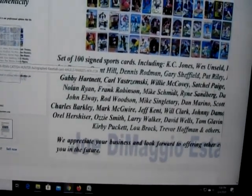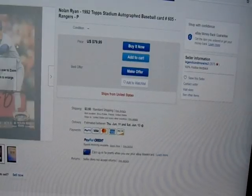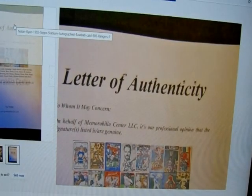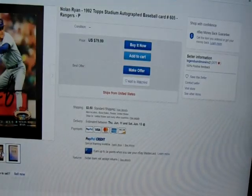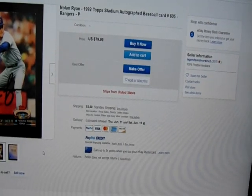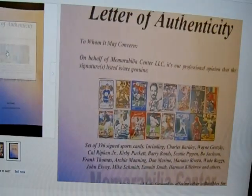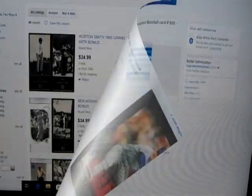There are just too many inconsistencies with this. So what I'm trying to elaborate in this section is, check your authenticity. It can come with a piece of paper, but that means nothing, obviously. If it is authenticated through a third party like PSA or Beckett, then you shouldn't have a problem. But a raw card with this type of certificate is a very high risk purchase.